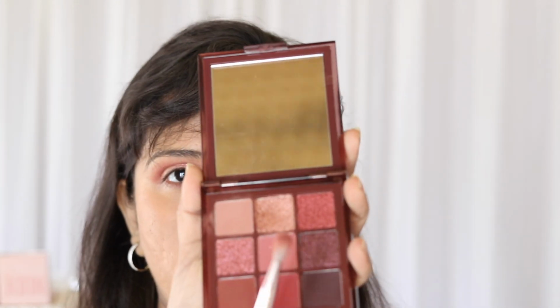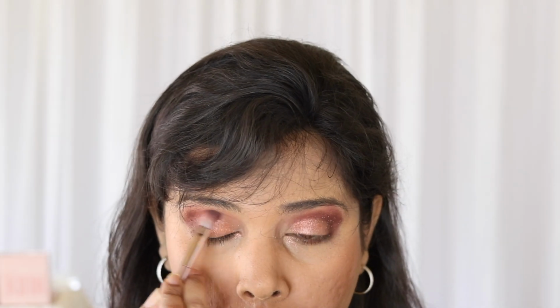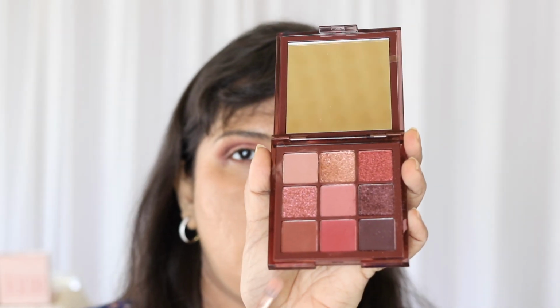And now I'm going to darken up that outer 1/3 with this one. So again, fallout here. Look at that fallout. Inner corners, I'm going to go back with that gold. Now, lower lash line, this one. Right, I'll go do a bit of cleanup and be right back.